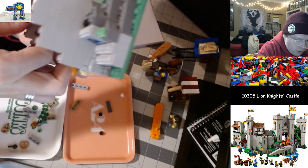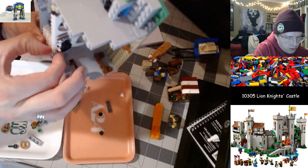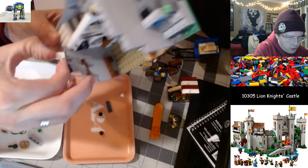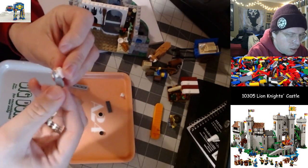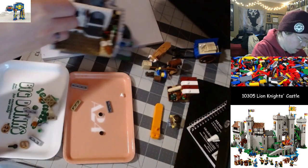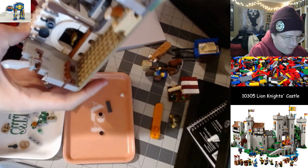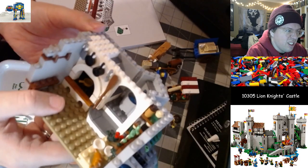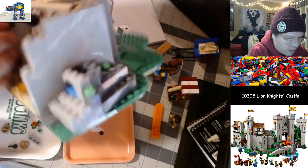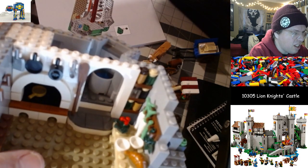Oops. Not the angle on that. Let me just pop this back out. That flat angle. And drop it back in here. Haha, very good. I think that just sits flush with that pan. I don't think we're straining any of the pieces there.